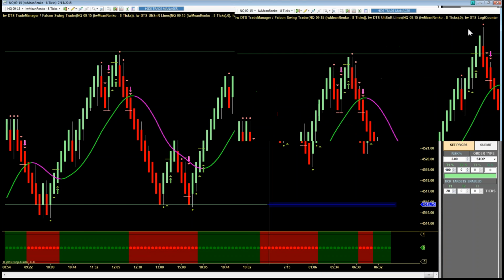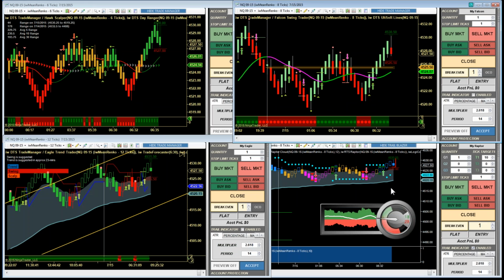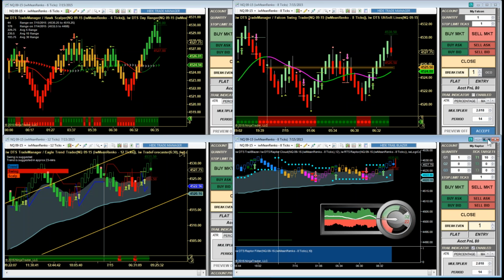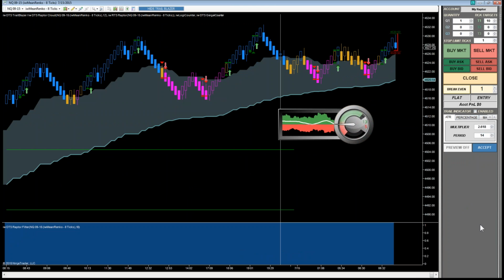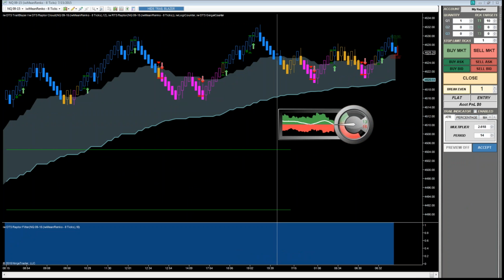But the market is very much sideways at the moment. Let's take a look here at the Raptor. And as I mentioned, the Raptor is sort of a blending of the other tools and incorporates elements of the Hawk, the Falcon, and the Eagle.